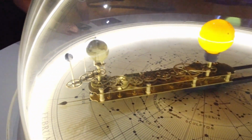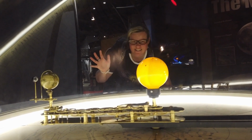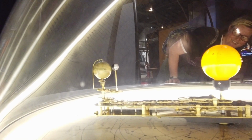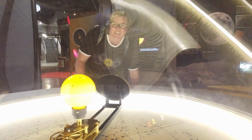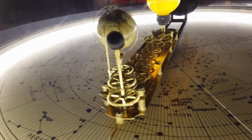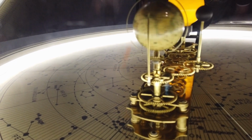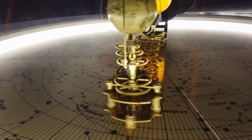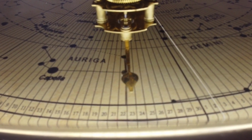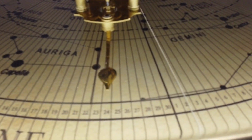Let's go, come on. It's slowly coming around. Keep going. I like the fact the moon goes around it as well. There it goes. We're almost there. 17, 20, 21, 22, 20. Stop. One more. Yep. June 24th.